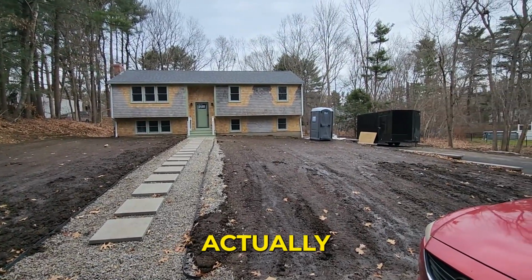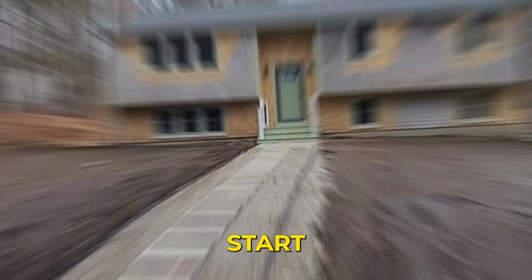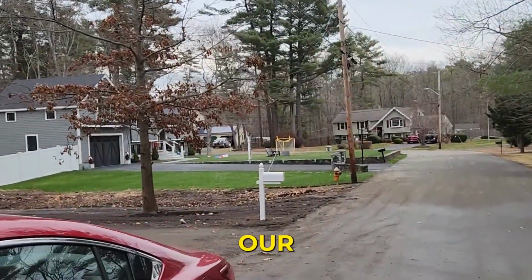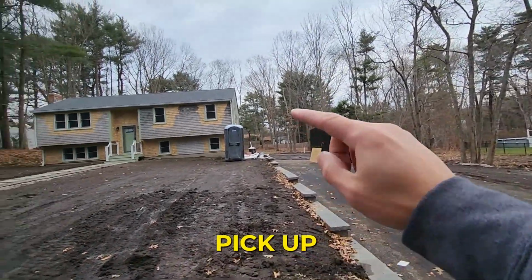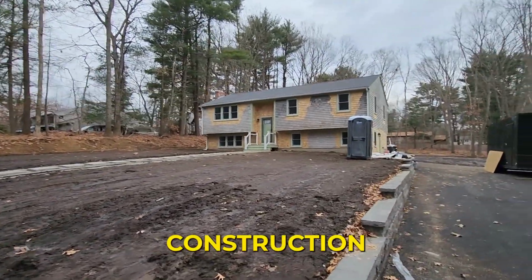So our buyer is actually going to wait until the spring of 2025 to start doing some seeding, so she has a nice lawn, just like our neighbors over here. Our neighbor has a great lawn. But here we go. We still have our contractors that are going to pick up the trash, but other than that, again, all of the construction is done.